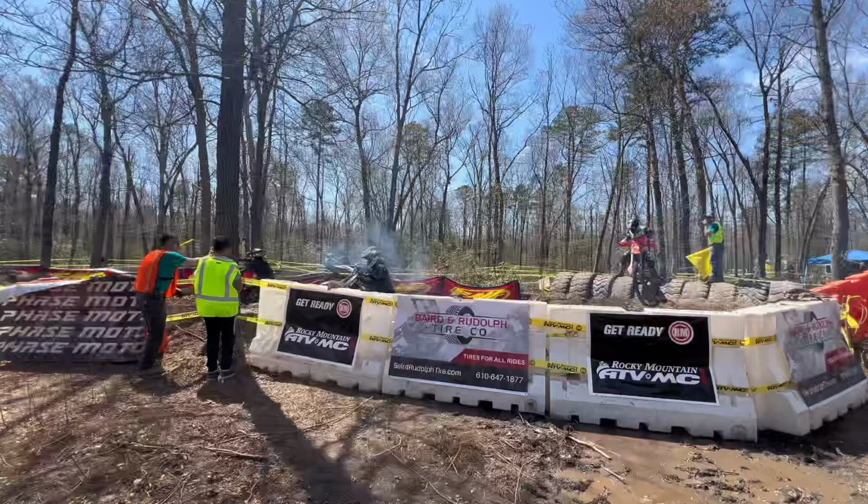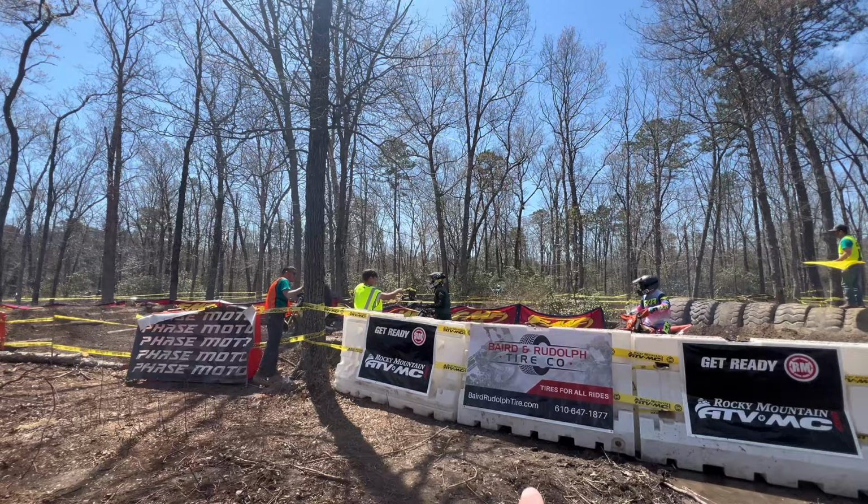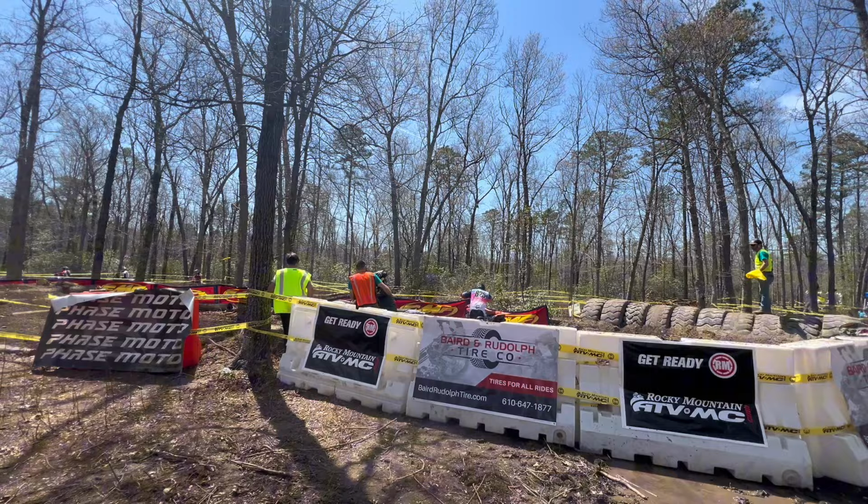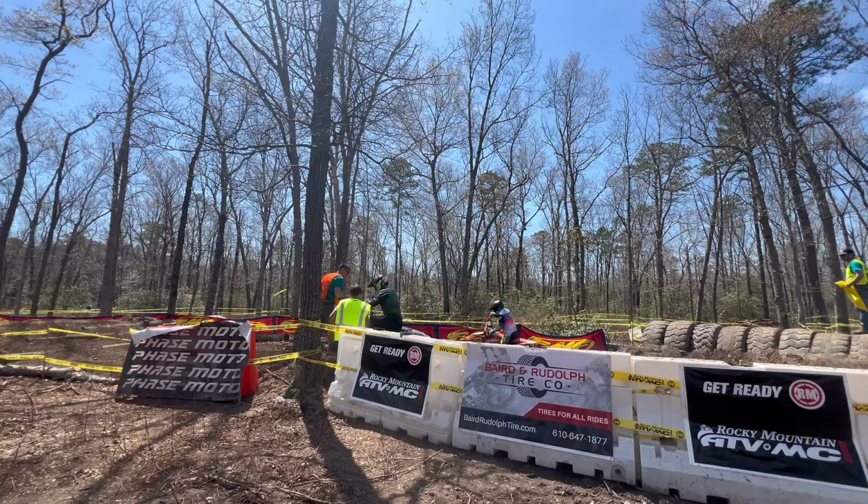We have a pile up going on here. This is exactly where I got stuck. I did the same thing, got my front end up and back end was buried, so I ended up just lifting my bike up over the entire thing. This is the hardest part. All the rest is nice and smooth. And he goes down. This is where you ruin your race, right here.